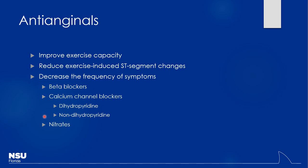Also, we can look for things like those ST and/or exercise-induced ST changes. We're going to be cognizant of that. And then obviously things that can help decrease the frequency of symptoms. So these are better sort of controller medications that they'll be taking chronically that should be lasting throughout the day to help improve that exercise capacity. Things like your beta blockers, we'll look at our calcium channel blockers, and again, we'll divvy those up into dihydropyridines, non-dihydropyridines to see how they'll kind of compare and how they work. And then obviously our nitrates are going to be the last thing we'll talk about here.